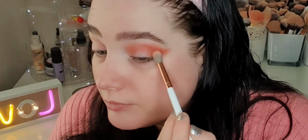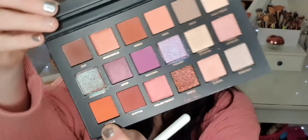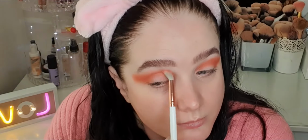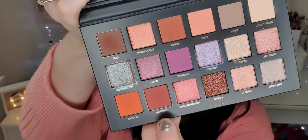And then I'm going to go into the shade next to it called Amber. I mean, it doesn't look good right now, but trust the process. It always looks bad before it gets better. Go into this shade here called Blazing. I'm just going to use the same brush because I'm lazy. I'm now going to go into the smaller blending brush, which is the B11, and I'm going to go into Saffron, this shade here.